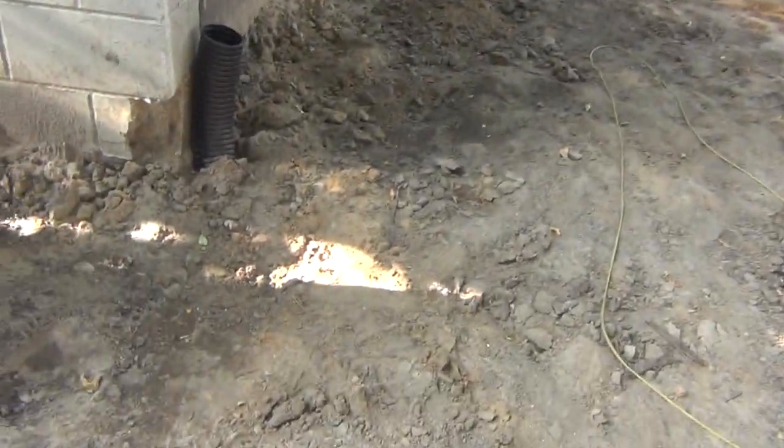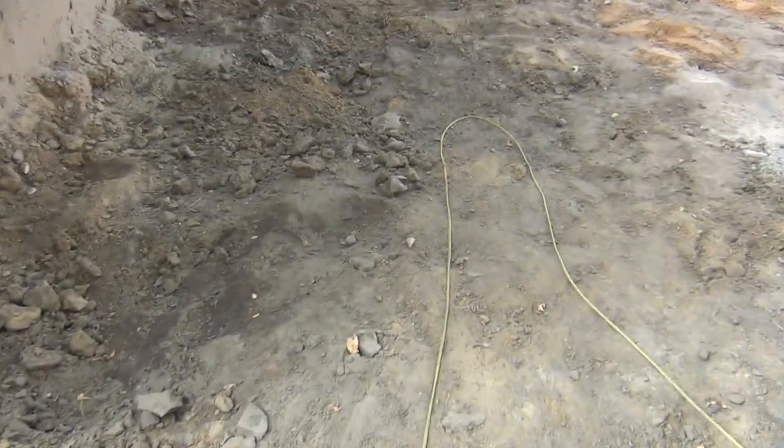But I also got all of my drain pipe buried as well. I did that yesterday.